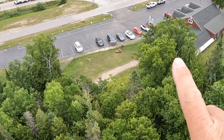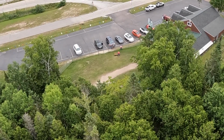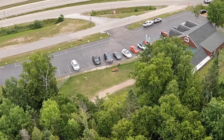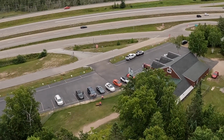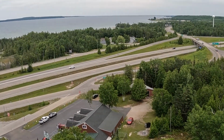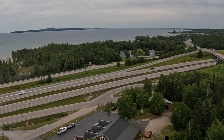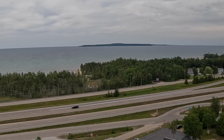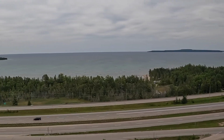I hope you can see her, but there's Allison way down there. This is our view from the top. You can see Mackinac Island out in the distance, and all the cool water view.